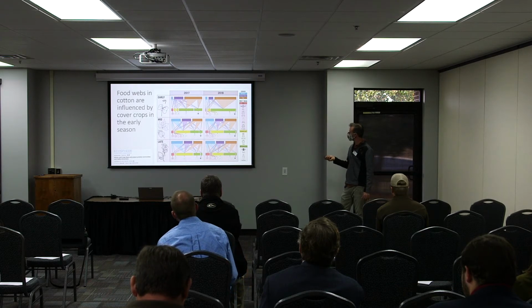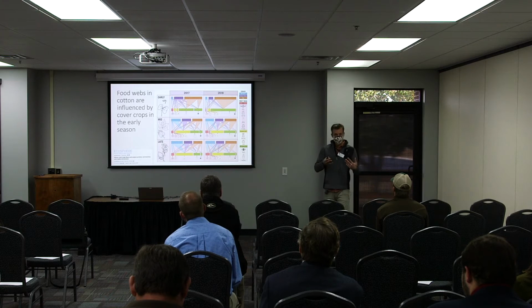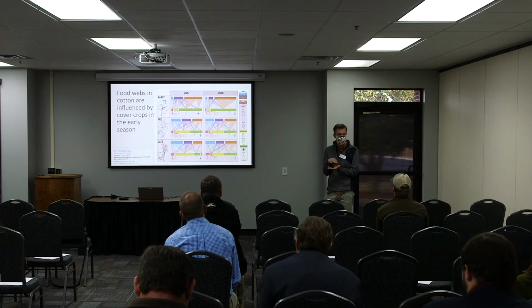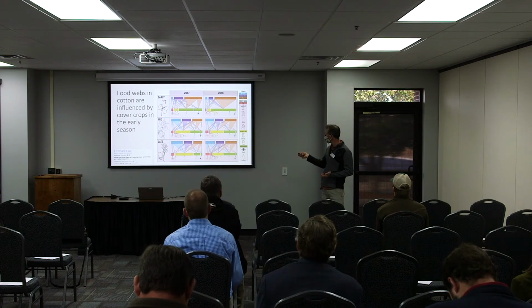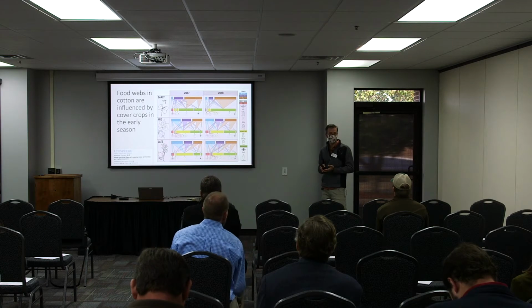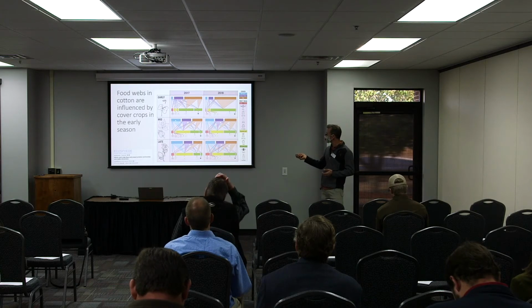When you get to the mid-season where we're squaring, where we have a lot of cotton vegetation in there, there's a lot more cotton vegetation than there is that residue of the cover crop from the prior season. Look at the numbers of predators between those different cover crop situations. They about even out. So there's so much cotton vegetation, we have tons of different predators within those systems in mid-season.